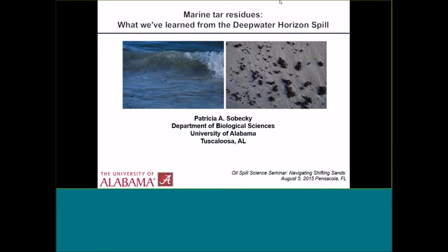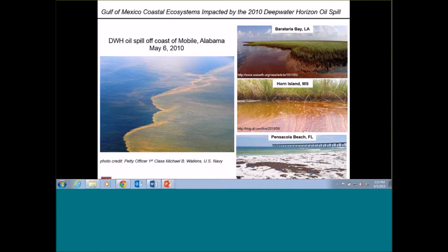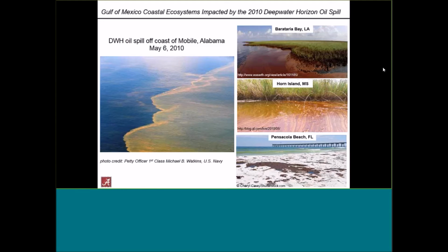All right, so that one will give you the sort of overview. So you see in the pictures, it doesn't matter where we talk in the Northern Gulf, clear, as we've heard all morning long, the impact was significant. It was extensive given the 87 days until the official well capping happened. And it's different than all the other spills you might have seen before.